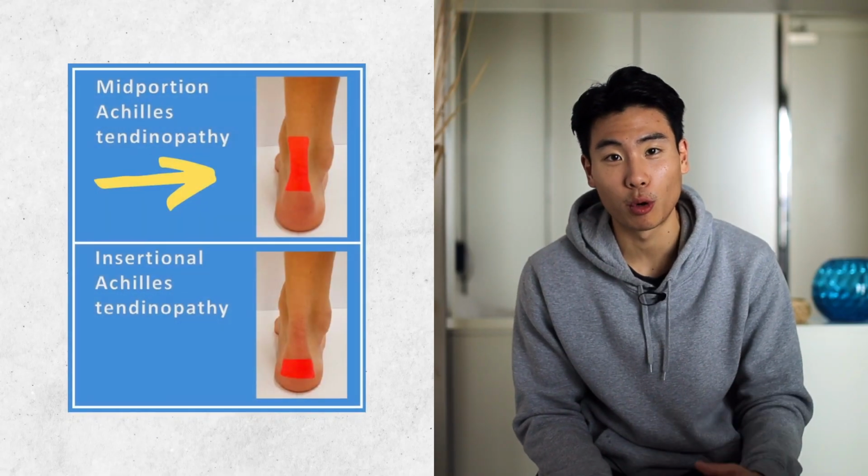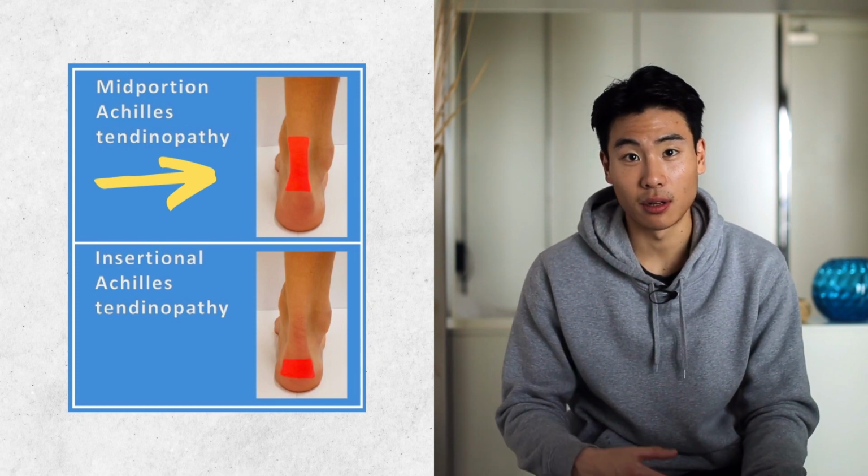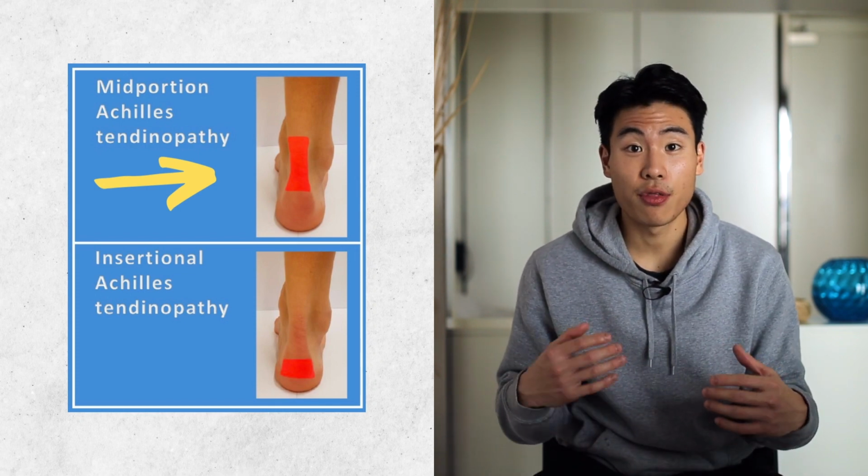But let me start with the story of Ben. Ben is a passionate runner with a few years of experience, and one day Ben started getting pain in the mid portion of his Achilles tendon. So Ben decided to rest from running to allow the symptoms to settle. After 3 weeks of rest, the pain had settled and he was feeling good, so he decided to get back into running. But 2 weeks after returning to running, the pain in his Achilles tendon came back. And that's when Ben decided to start working with me.